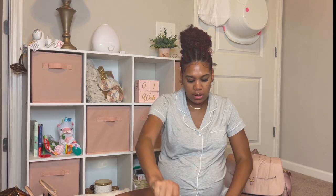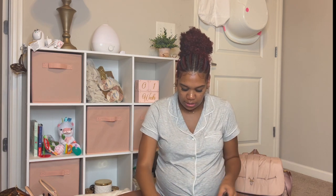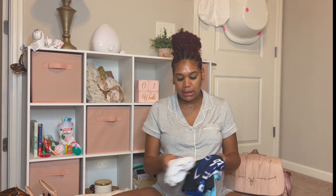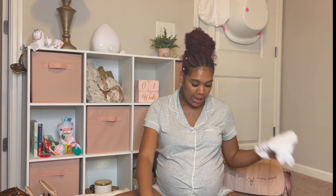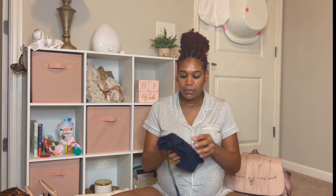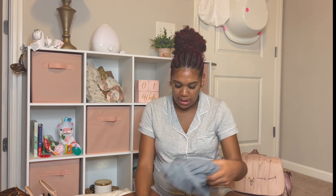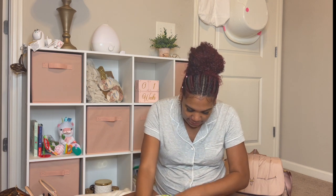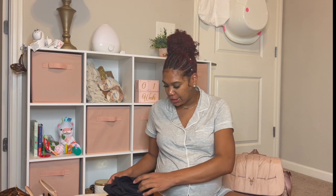And then, okay, I don't need to be showing you his underwear, but we have baby daddy's clothes. I have 2 boxers for him, his night shirt to sleep in, some shorts to sleep in, and then I also have his coming home outfit, so just some other shorts. And I thought I had a t-shirt for him, but it's not in here.